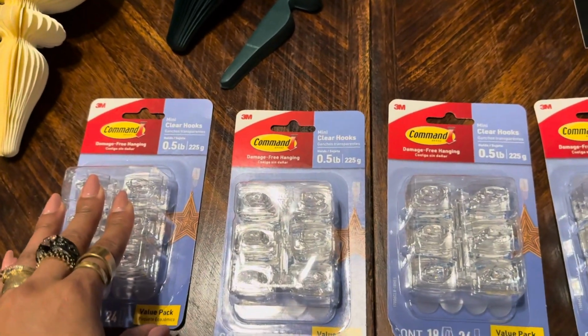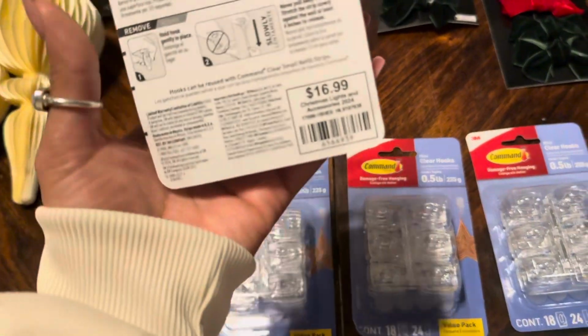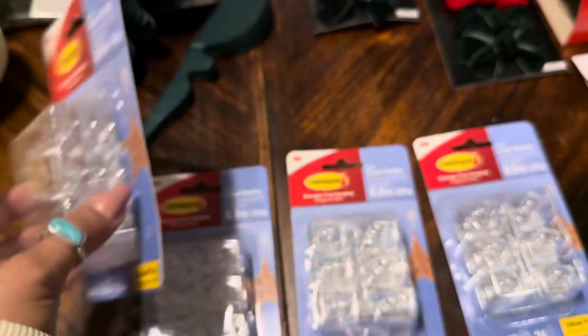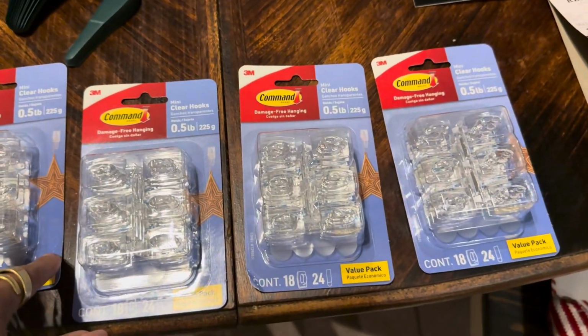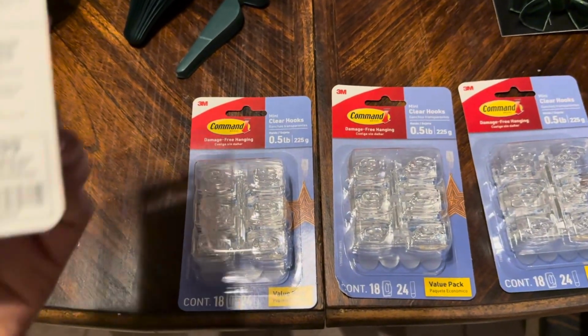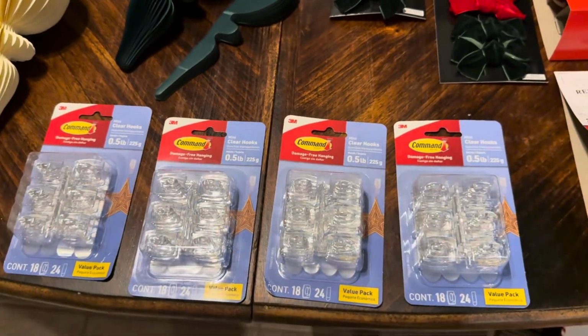They are command hooks, clear hooks. They're the minis, and they were on the Christmas clearance because it says Christmas lights and accessories 2024. These came out to, I think, $1.70. So that means that they were like, what, $17? Is that right? Oh my God. Yeah, they were $17. Oh my goodness. $1.70 a piece. Crazy, $17.